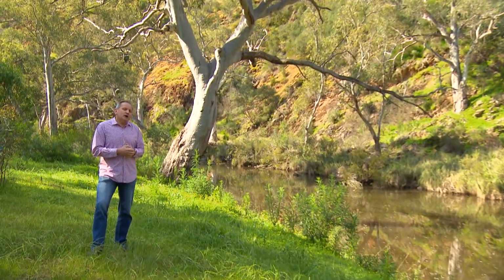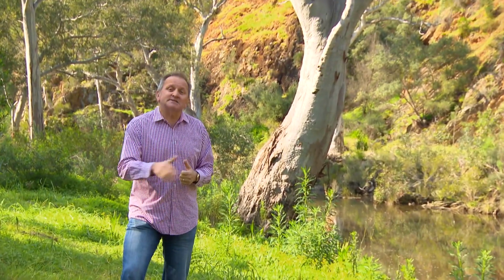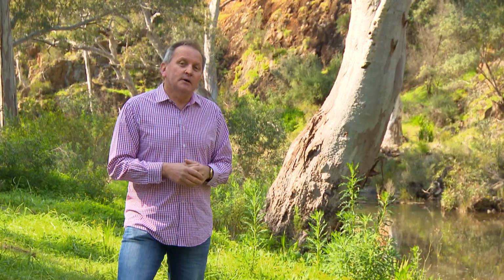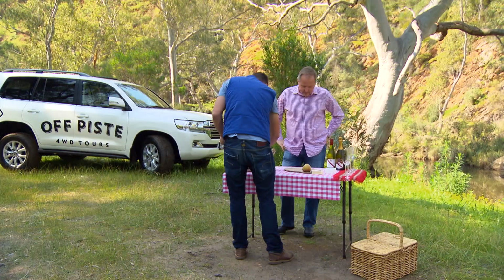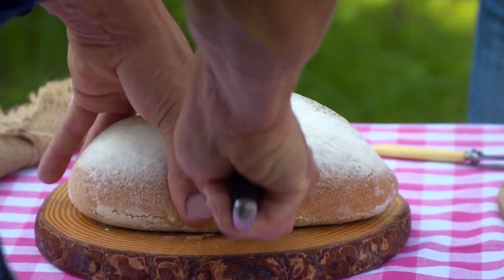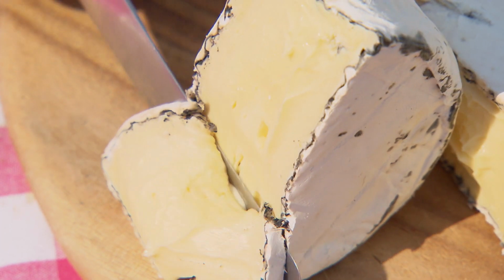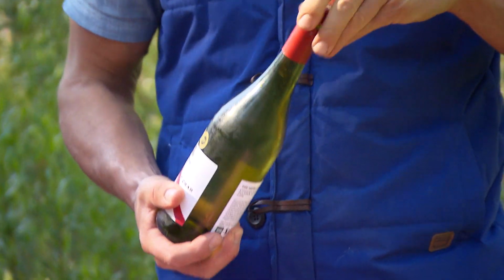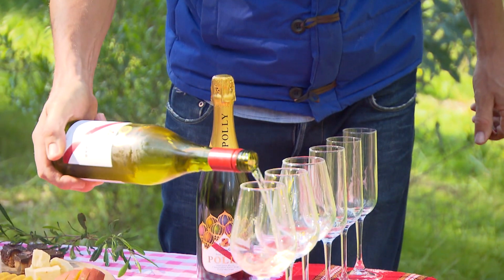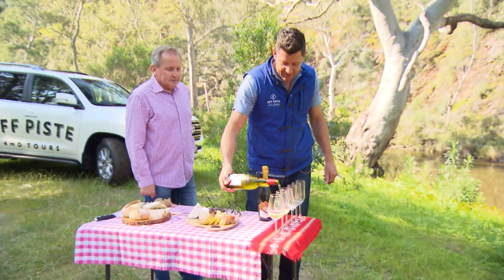Just a 40-minute drive from the heart of the city, a secret little patch of paradise that many South Australians would not know exists. But on today's jaunt, we're enjoying some d'Arenberg wines with a delicious assortment of local bread and cheeses. Off-Piste Tours is a unique blend of wine, food and spectacular scenery, one that was slowly fermenting in Ben's imagination while working as a tour guide throughout Europe.